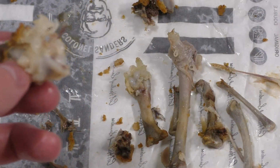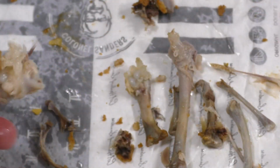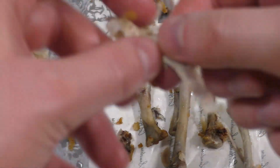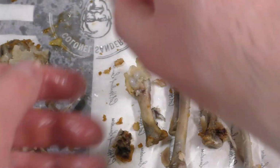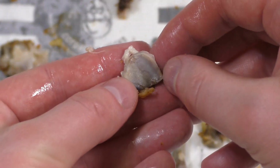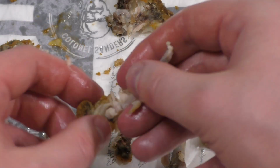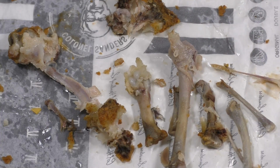Yeah, it costs you over €8, but you get a free biology lesson. Yeah, I think this is part of the shoulder. Yes, this is an interesting bone. So, if you know the Latin names of any of these bones, write them down in the comments. Okay, yeah, kind of cool.